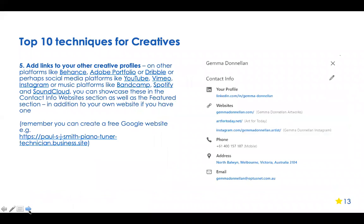The next one is in the contact info section of your LinkedIn profile, where you can add your other creative profiles. So maybe you're on Behance, Adobe Portfolio, Dribbble. You might have an incredible YouTube channel, Vimeo, Instagram, Bandcamp, Spotify, SoundCloud. I don't know, you're the creative, whatever you have, this information online.